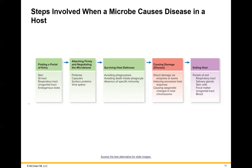And so here are the steps that are involved in microbes causing disease. We're going to go over these briefly because I feel like a lot of these are kind of straightforward. Finding a way in. You can get in through broken skin, the GI tract, eating, breathing them in.